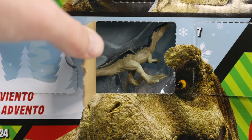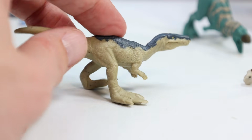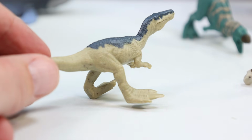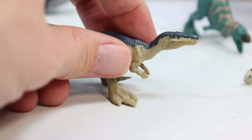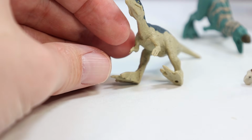Ooh, Baryonyx maybe? Yep. Baryonyx, a staple character for Chaos Theory Club. Always one around when you need one. And kind of like the Gallimimus, they made the feet oversized, which I appreciate. Oh, now it stands. But it still can be a little bit, there we go. It still topples over. It may be due to the fact that that one is bent in funny.